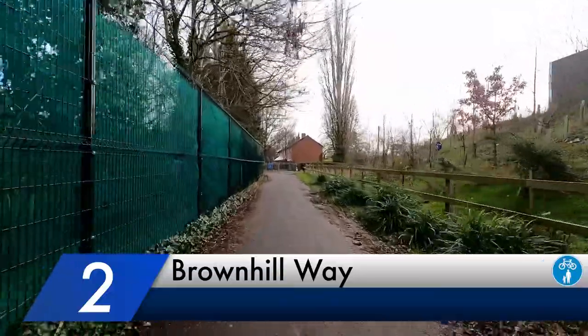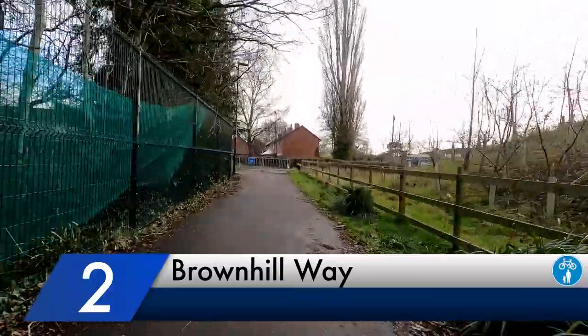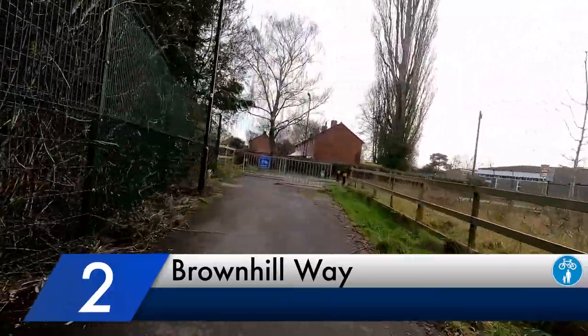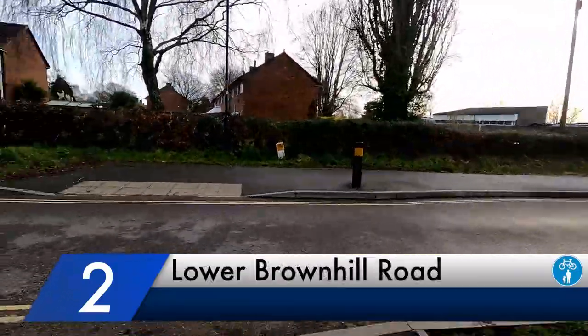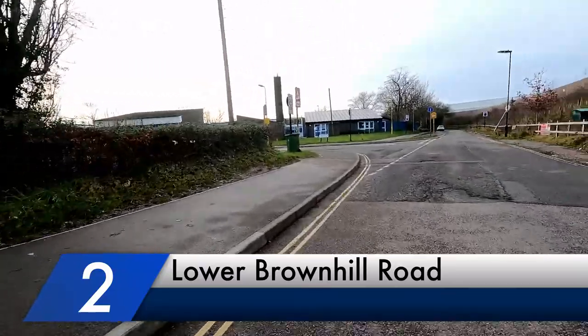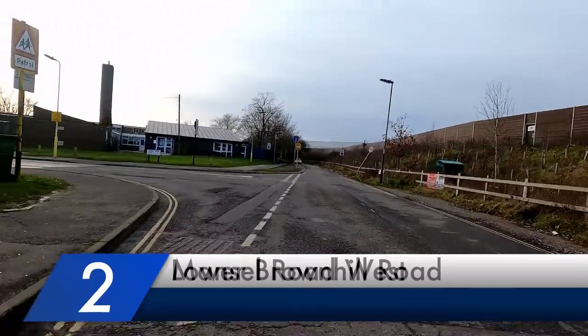At the end of this shared path towards Lower Brown Hill Road, we have another set of staggered gates, though these ones aren't as tightly restricted. After this brief chicane, we join Mantle Road West and the route into Millbrook.